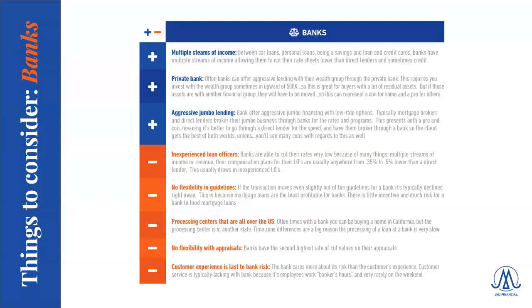They have processing centers that are all over the US. So you could walk into a branch that's down the street, but you can have a processor that's in Texas. And that creates a time difference, which is going to create some stagnant and slower turn times on the processing of your loan. Same thing with appraisals, and customer service takes a back seat. Always. It's too risky for the bank. They don't care if they are getting ready to fund your loan, they will cancel. The risk becomes too big.